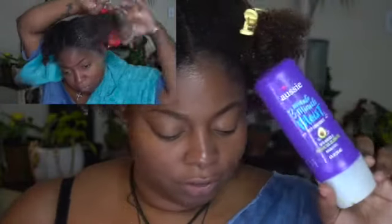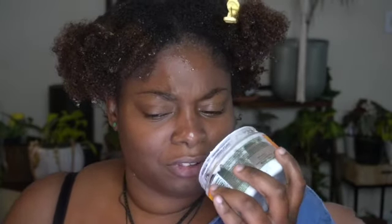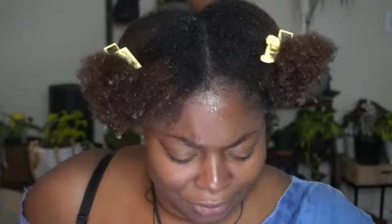Hey guys, welcome back. I just rinsed the conditioner out of my hair, which was the Aussie Moisture conditioner, and now I pulled out the stash, the Cantu Shea Butter Natural coconut curling cream. This claims to give you definition, moisture, and strengthen the strands of the hair. Let's see. I used to use this a while back, and it has a very strong scent. It smells like coconut. Ooh, I am dripping.